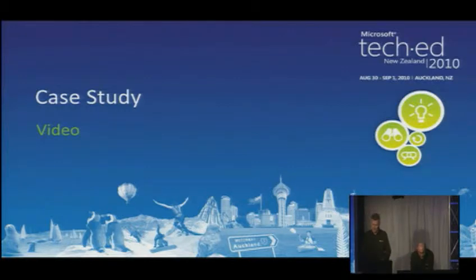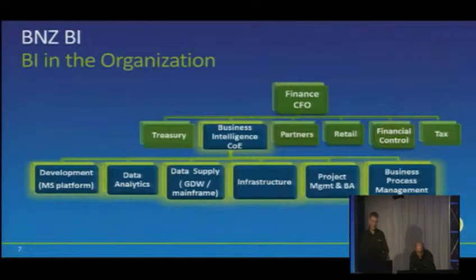Now, I was sitting in a session yesterday with some guys from Altus, and they were demoing Power Pivot, and it went horribly wrong, and I thought, well, we're not doing any demos tomorrow, so nothing will go wrong. So what we might do is come back to it, because our tech guys just walked out of the room. We're going to come back to the video later. How's that for a recovery? Yeah, that's good. So it's back to you again. Oh, it's back to me again.